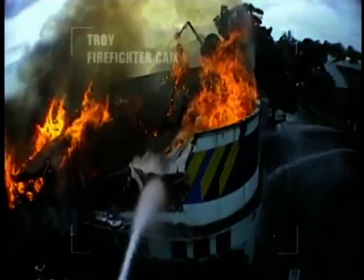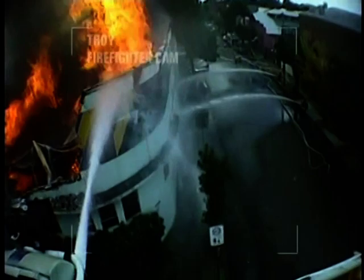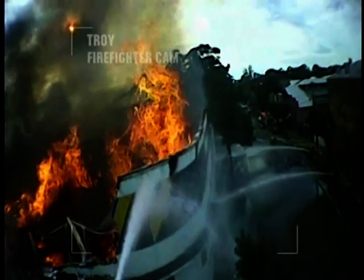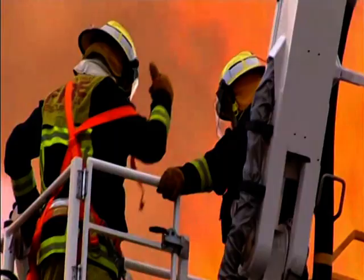Access to the fire has been a problem from the start. But with the main wall now down, the fireys have a chance to get on top of the situation. We've got about 3,000 litres a minute of water. We're just trying to knock down this wall to prevent it collapsing any further, so we can get to the seat of the fire beyond the wall that's collapsed.